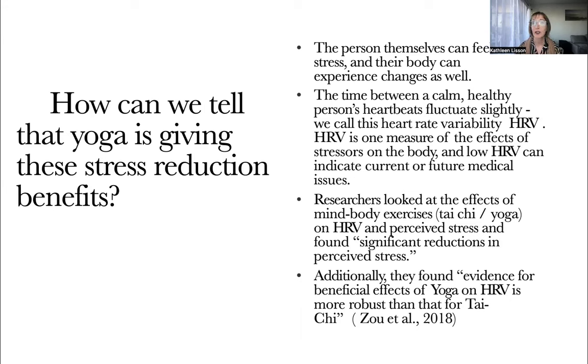Their body can feel changes in their stress response. Also, the research looks at heart rate variability. So having a low heart rate variability can indicate current or future medical issues. So we're looking to raise the heart rate variability in the clients at the end of the intervention.